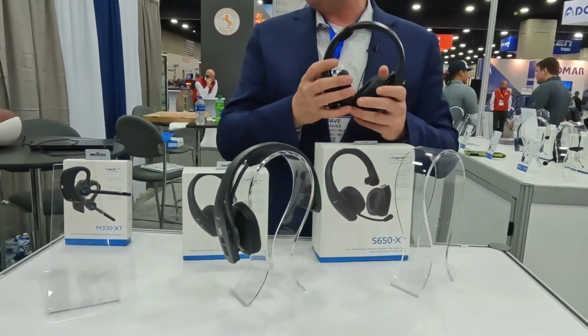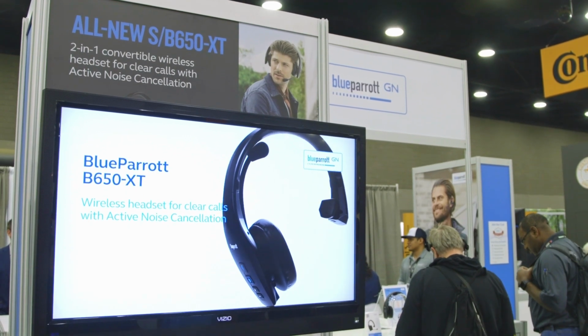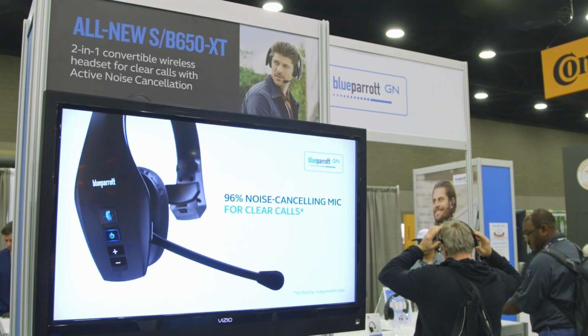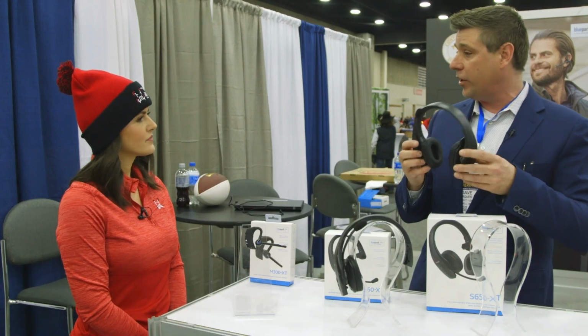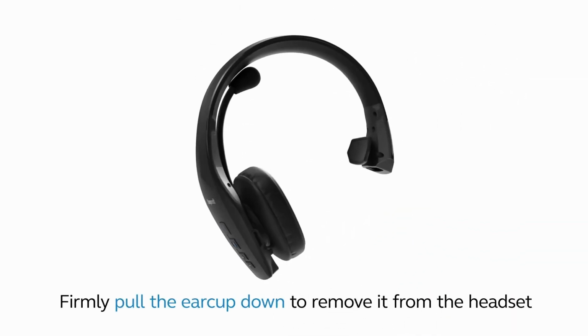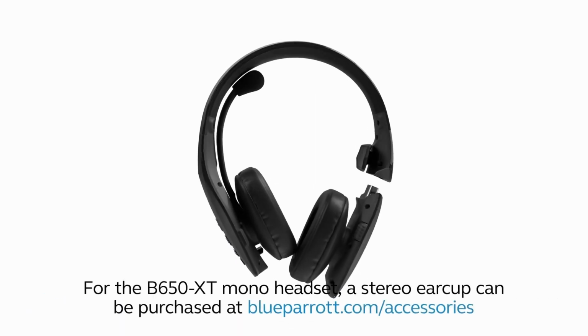So we start with all the stuff that you kind of know and love about Blue Parrott, right? This has 96% noise cancellation. It has a tremendous amount of talk time, 36 hours of talk time. Wow. It has really, really great sound. As you can see here, this is a stereo product, right? And we know a lot of drivers are looking for solutions, not just so they can talk while they're driving, but also when they're in the sleeper in the back, or maybe they're out and they want to absorb media.